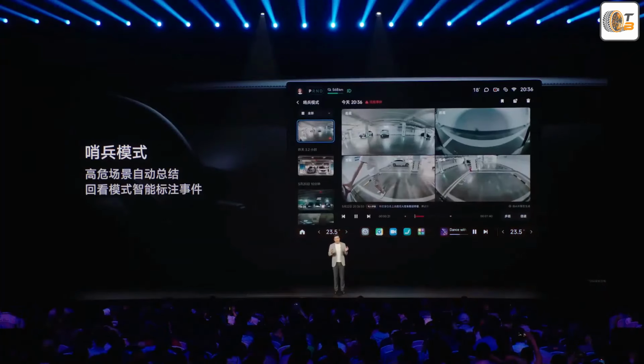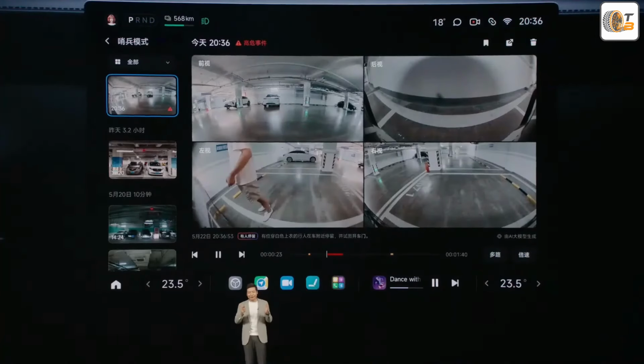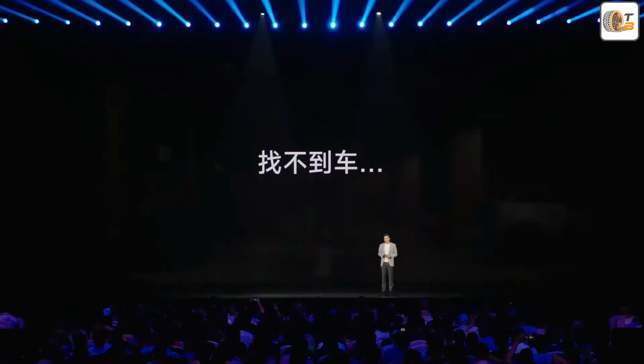And we also have a very portable function, which is, for example, if you purchase a YU7, a lot of people will definitely see the feature, and we call this a sentry mode. And for this sentry mode, it can automatically summarize the high-risk scenarios and allow you to quickly understand the key information. So the efficiency is very high.